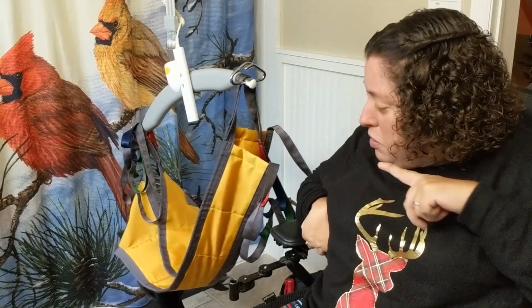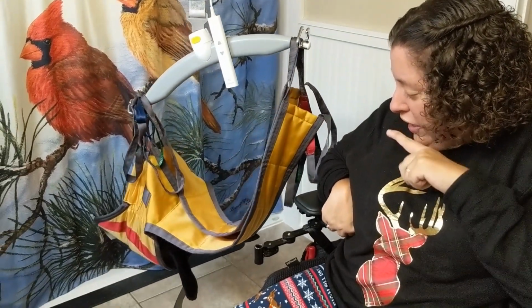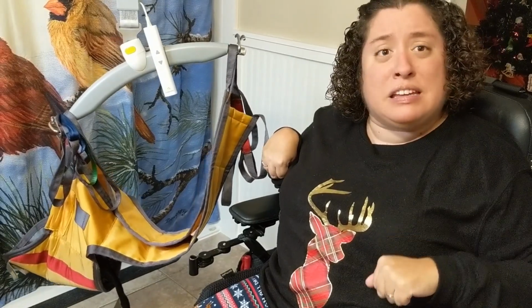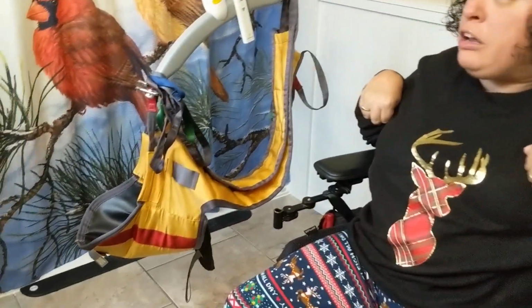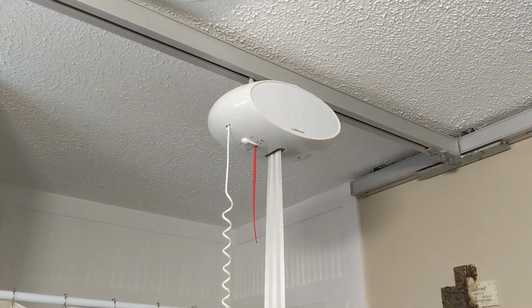Okay guys, so this yellow piece of fabric right here that you see is called a hygienic sling. What's a hygienic sling, you ask? Well, a hygienic sling allows someone else to help a differently abled person with a transfer while still having access to their bottom and or other parts of their lower body to assist with toileting and or dressing. The thing that is attached to is called a ceiling lift. Yes, thank you, Ari the Amazing, for panning.